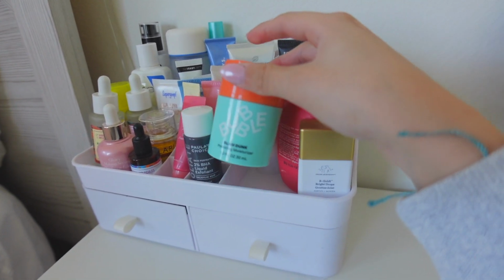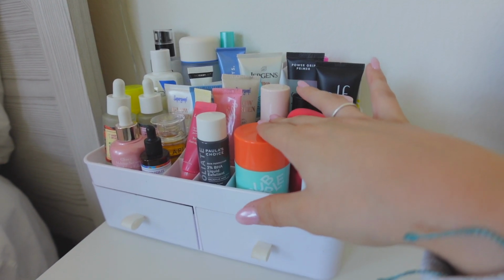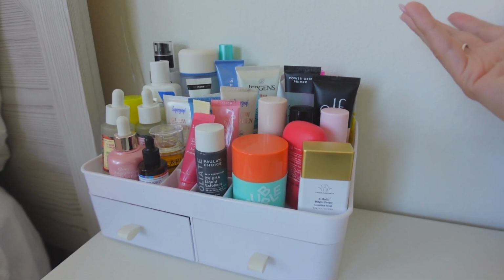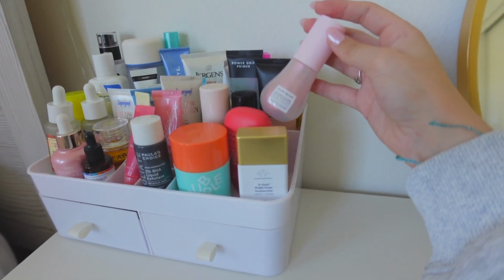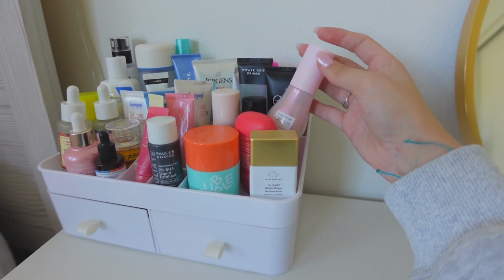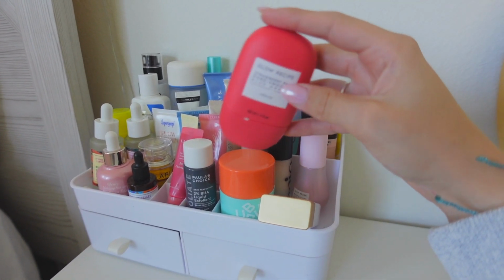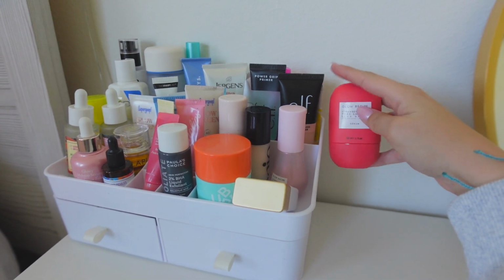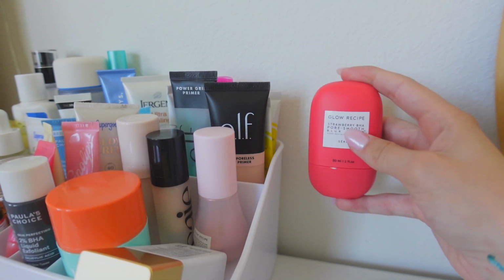And then my Bubble Moisturizer. This is my go-to moisturizer right now. It is so good, and it just does such a good job of helping out my dry skin. And then my Glow Recipe Dewdrops. I honestly do not love these. These are definitely not my favorites. My Glow Recipe Blur Drops. These I absolutely love. I feel like these two, the Poreless Putty Primer and then the Blur Drops, are really good dupes for each other. They both kind of do the same thing.